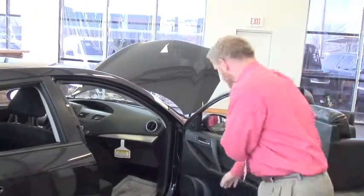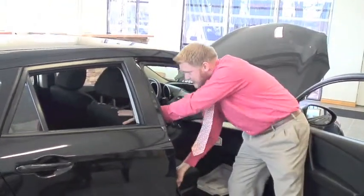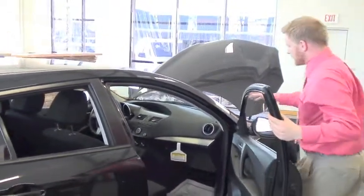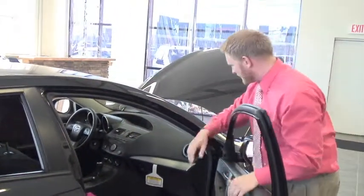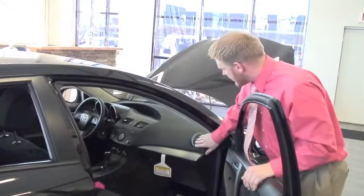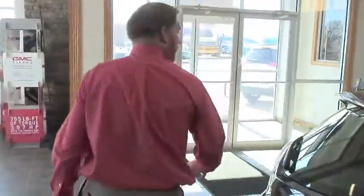Also inside does have storage and bottle holders here. Seat here does have a fore and aft position, plenty of space, and reclining for maximum comfort for your passengers. Also, a small thing I really like about the Mazda 3 is the air vents. You ever been sitting in a car before and it's a hot day, you're trying to get that air conditioning going and you can't quite get it right. These vents turn 360 degrees and open and close up to that 90-degree angle, so you can blow that air exactly where you want it to go. Man, it's very comfortable.